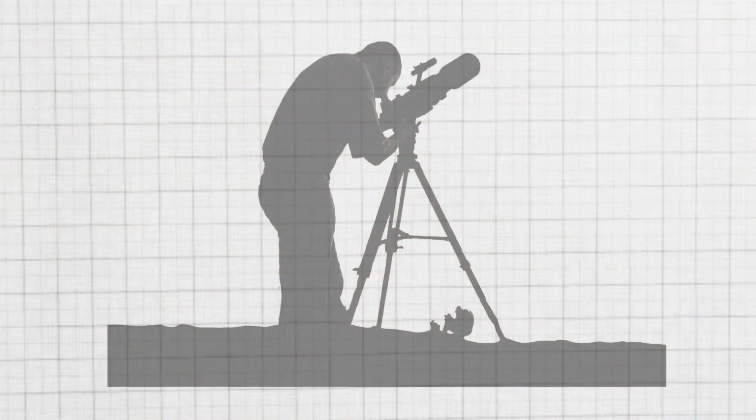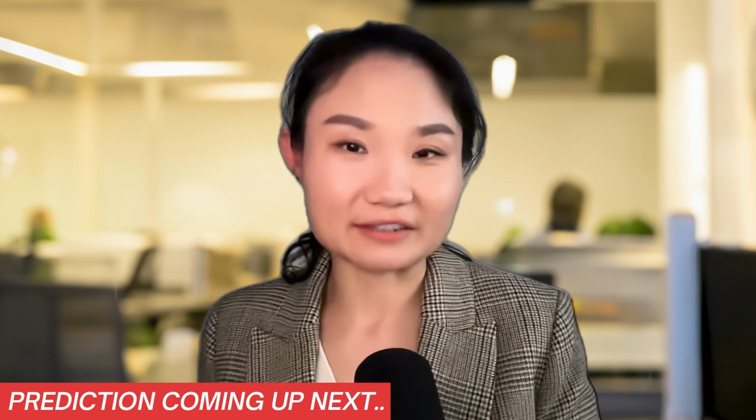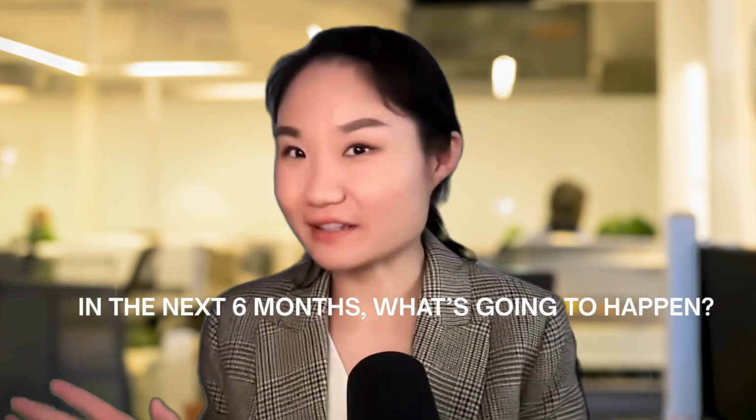And in the long term, Newcastle's rental market has performed really well, having achieved more than 60% rental growth in 10 years. This is, to be honest, above the long-term average, meaning that in the coming years, we might be expecting just moderate rental growth instead of another round of surge. In the next 6 months, what's gonna happen?